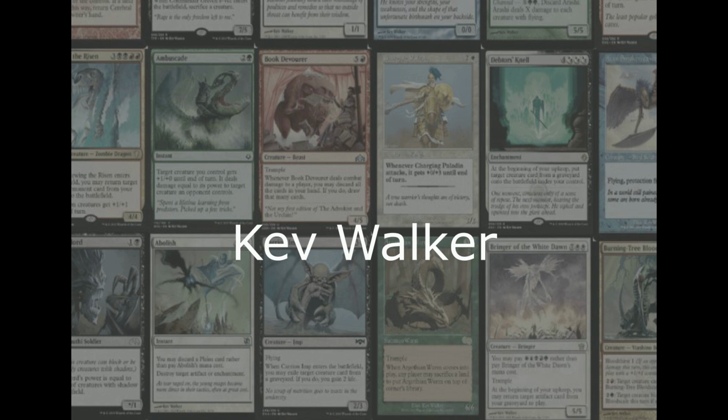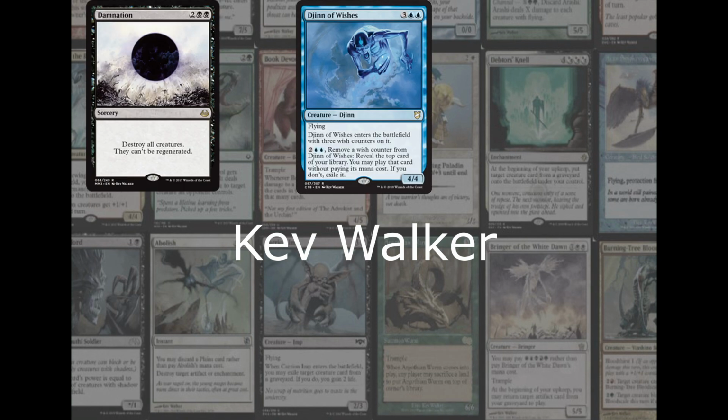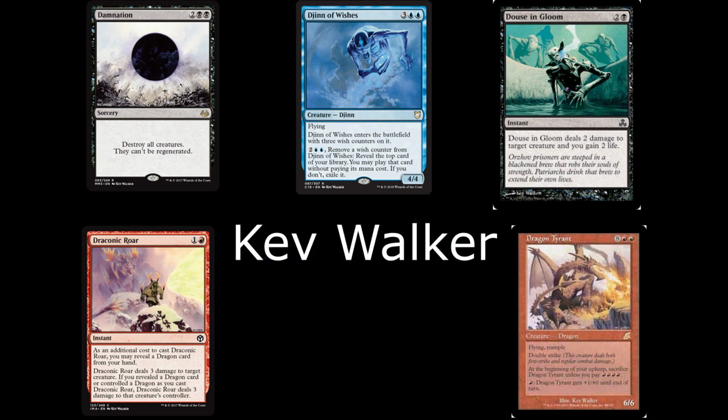At number 5, we have Kev Walker, who's a British comics artist and illustrator. Now, he is currently working for Marvel, and he's created such cards as Damnation, Djinn of Wishes, Douse in Gloom, Draconic War, and Dragon Tyrant. He made this list because his cards are, like everyone else's, unique, but all his cards have a dark style to them. If you look at all his cards, even the ones from the white or the green or blue, all completely dark. And that's what makes him stand out from all the other artists. And now we're going to be moving on to number 4.